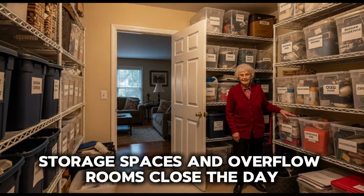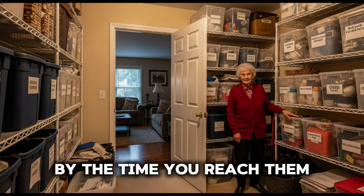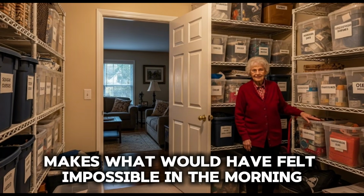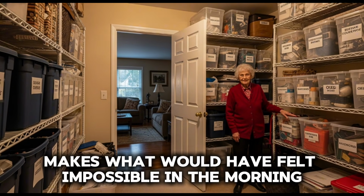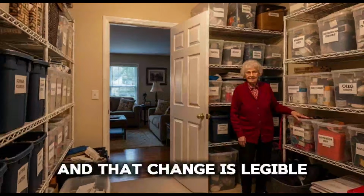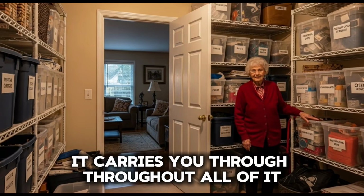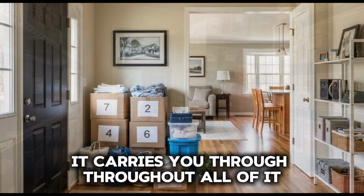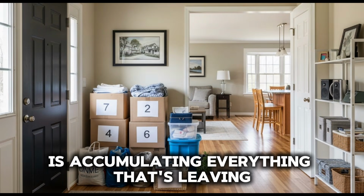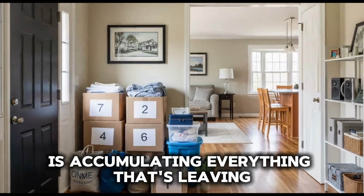Storage spaces and overflow rooms close the day. By the time you reach them, the visible evidence of everything else you've accomplished makes what would have felt impossible in the morning feel entirely workable. The home has changed around those spaces, and that change is legible. It carries you through.